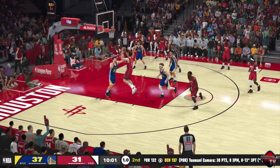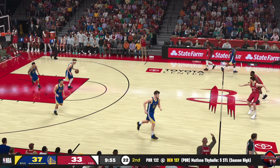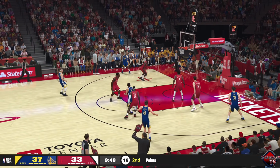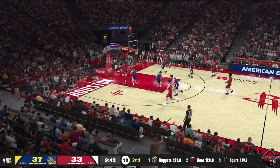Here's Şengün. Up again. It's good on the putback. Goodness, Şengün, the big man from Turkey, making an impact. Left side, Payton. Fires the 3. It's rebounded by Houston. Hey, sometimes you miss even under the best of circumstances.